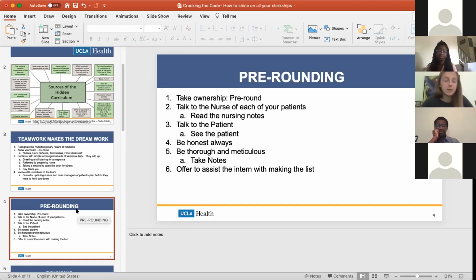Did they get sick? Was their pain uncontrolled? Are they peeing on their own? Things like that you can get from talking to the nurse or reading that person's notes.